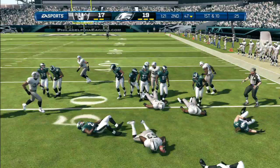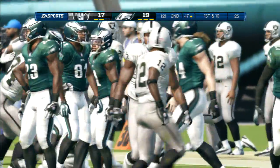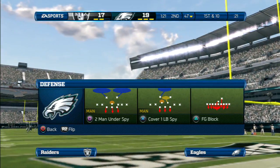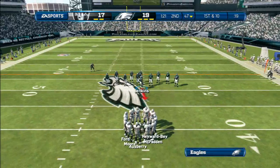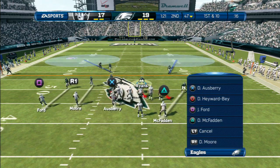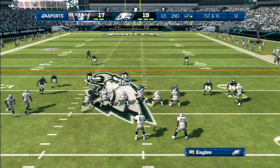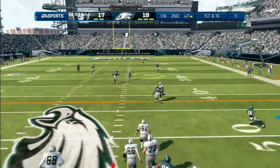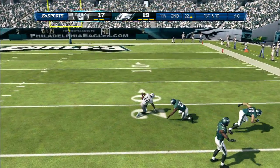That kick came right at him, and it looks like the receiving team has recovered. Plenty of defensive backs out on the field for this one. Takes the snap from the shotgun. Looking for an open receiver on the right. Tackled down at the 22.